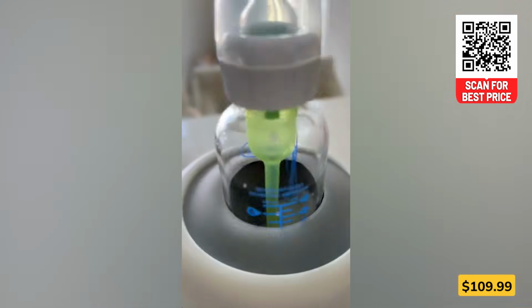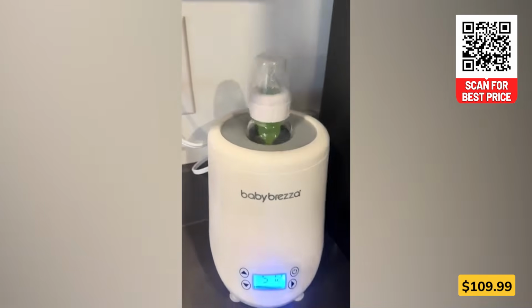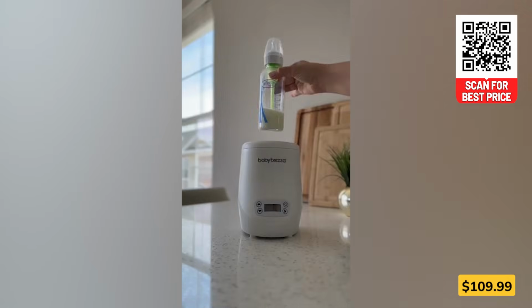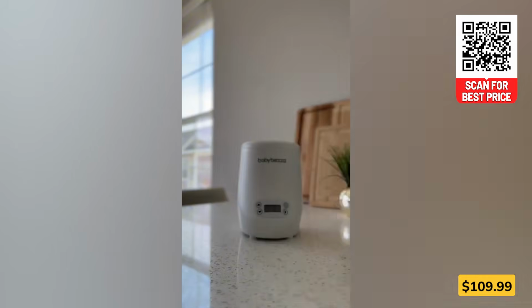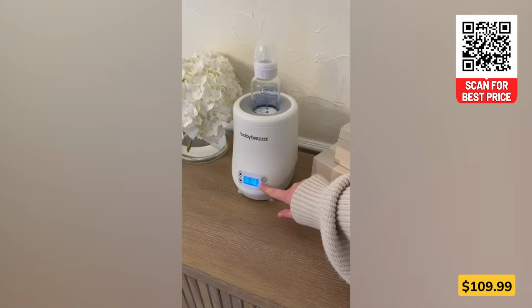Precise settings adjust for bottle size, starting temperature, and material, while the sleek display counts down and auto shuts off when ready. Compatible with almost all bottles, it's a safe, effortless way to feed your little one.